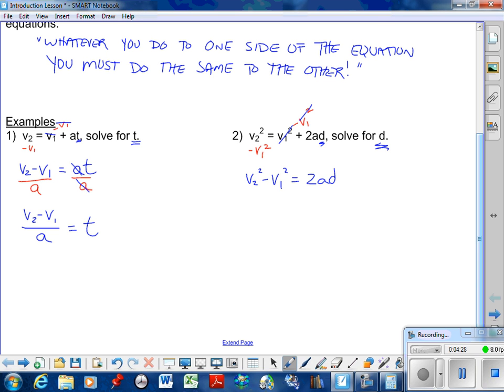The 2 and the a and the d are all being multiplied together. So the opposite of multiplying is dividing. So I'm going to divide both sides. Inverse operation. I end up with v2 squared minus v1 squared over 2a is equal to d. And there we are, all isolated.